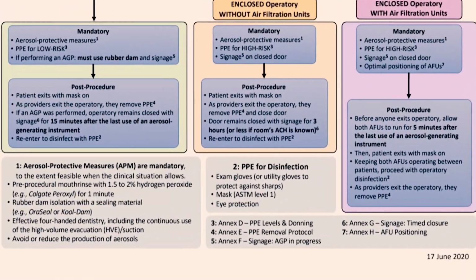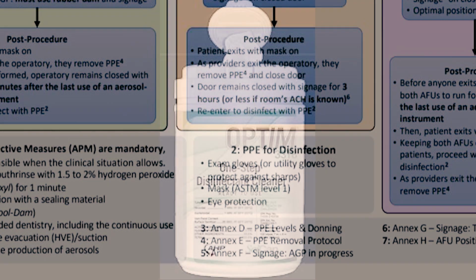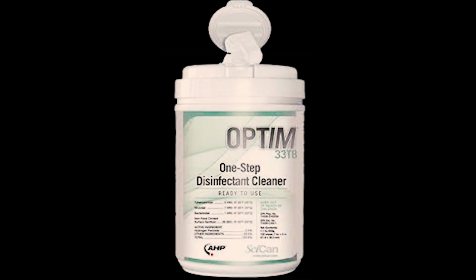Again, as illustrated in Annex B of the CDO's most recent directive, PPE for disinfection consists simply of examination utility gloves, a level 1 mask, and eye protection. The intermediate level of surface disinfectants that we typically use are effective against the virus, but remember to ensure the manufacturer's recommended contact time. In the case of Optima 33 TB, which is used in Borden, a 1-minute contact is required. Optimum is a hydrogen peroxide-based solution, so remember that this can degrade plastic surfaces and they may need to be cleaned after disinfection.